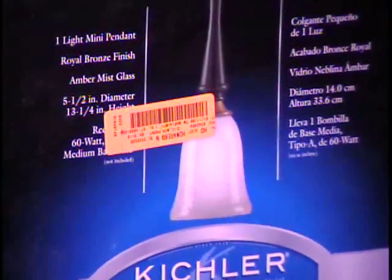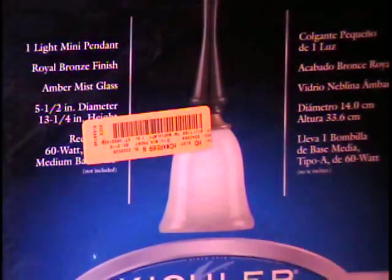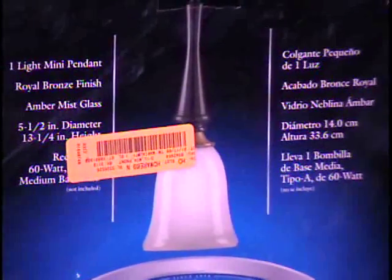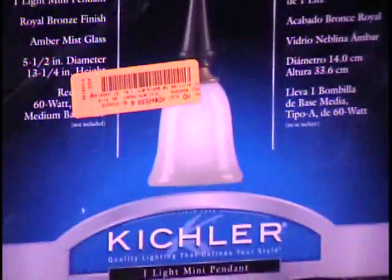Hey, I've got a pendulum lamp. This is actually a mini pendulum. We've had several of these out of the box. This one is in the box. It's by Kichler. It's a hardwired fixture. Retail price is $55, and they also go nice in sets. I believe I have more than one of these. Now, I sell them in the warehouse for $26 if you just want to come buy 2 or 3.